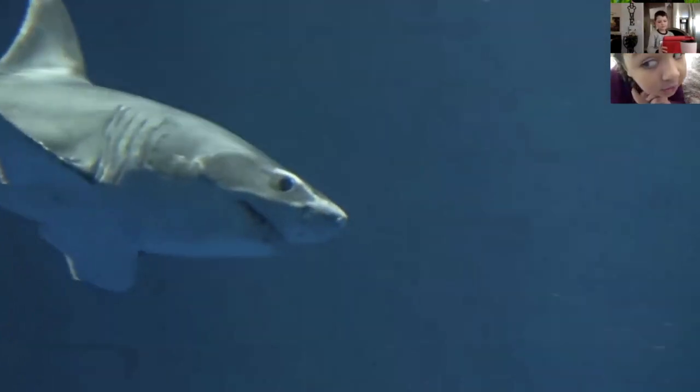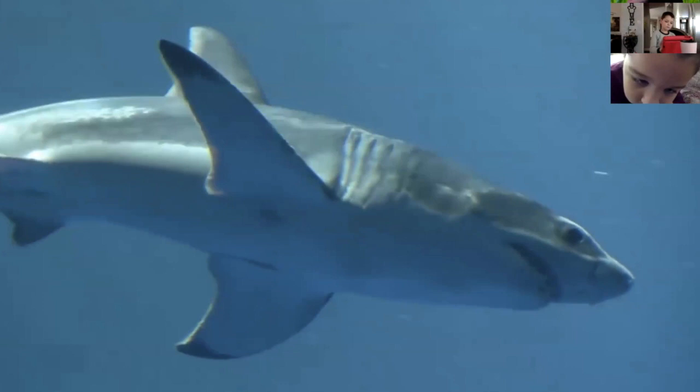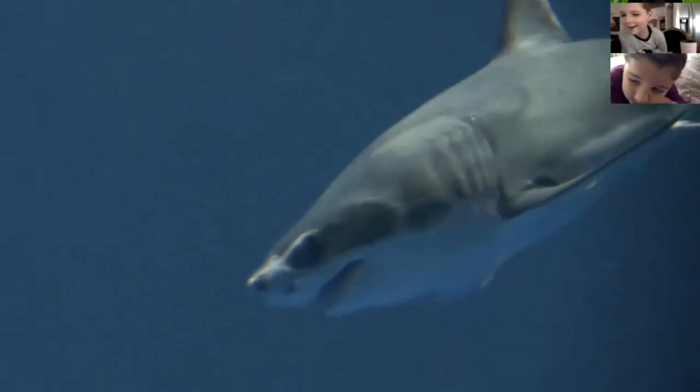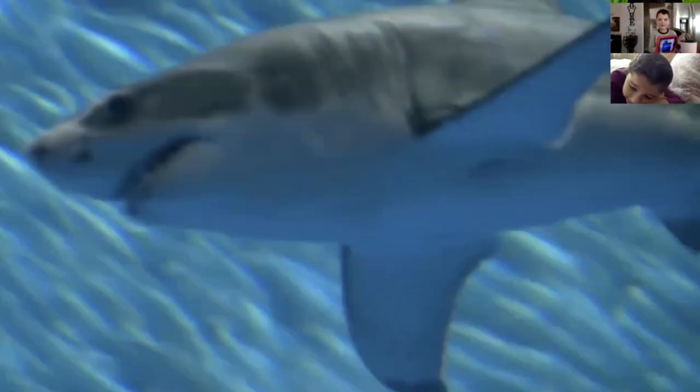They'll get killed. There you go. Oh, my God. Look at those teeth. Those teeth are so big. Good picture, huh? You see the picture? Take a picture. Whoa, his teeth are so close. Yes, exactly.